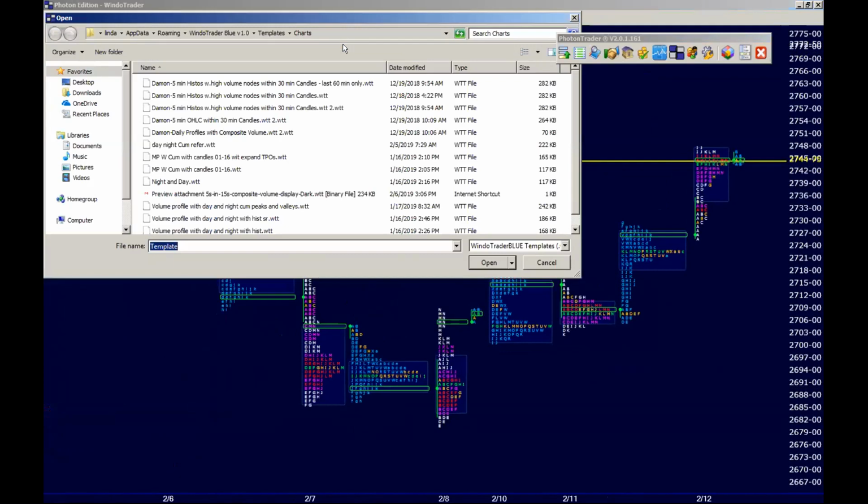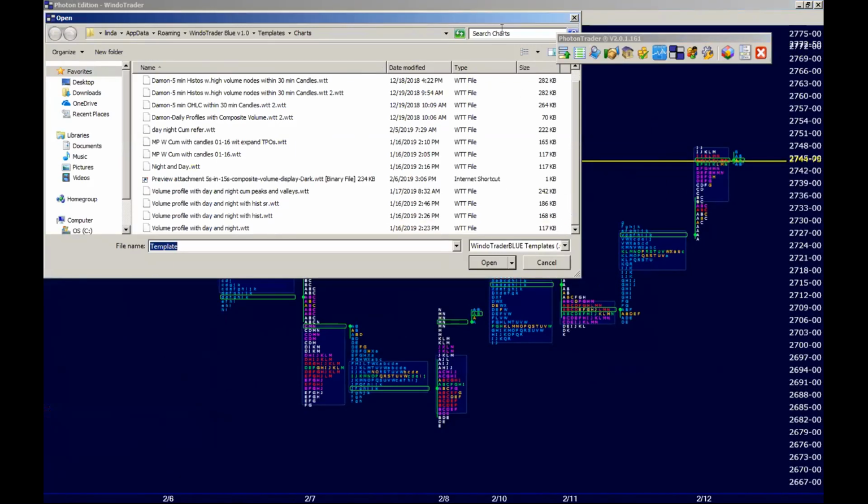So that's how you bring up multiple charts. You go here and set up all your templates, and you just click on them. Now you can import these. You can email them to yourself for another computer. If you want to move some templates to another computer, that's one way to do it.